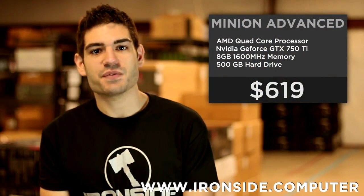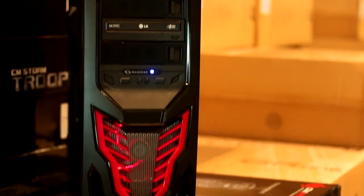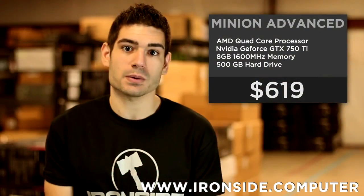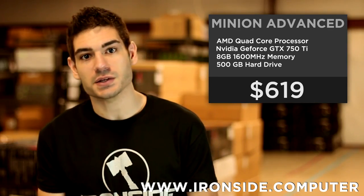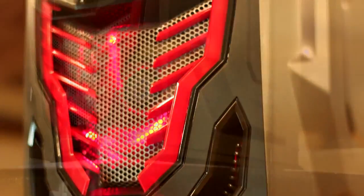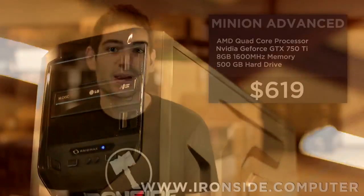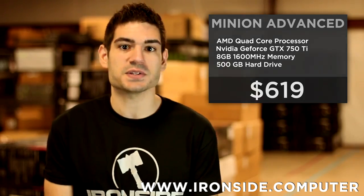For December and January, we're going to be sending out 2 Minion Advanced. The Minion Advanced was designed for the same purpose as the Minion, and that was to game. The Minion Advanced does come with a few upgrades, so it does allow you to play games at higher settings. It also lets you either record or stream your gameplay. So if you're a YouTuber or you just want to play your game at higher settings, starting at a price of $619, the Minion Advanced is a great option.